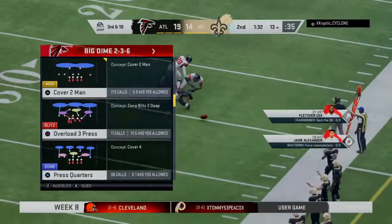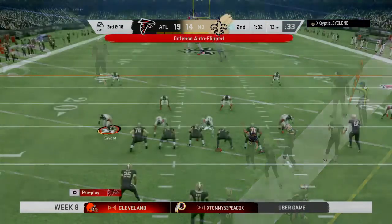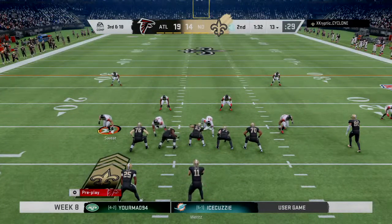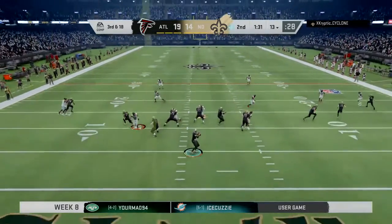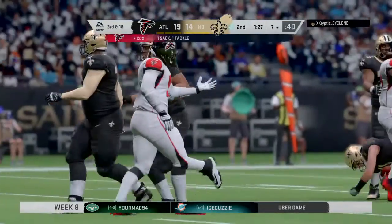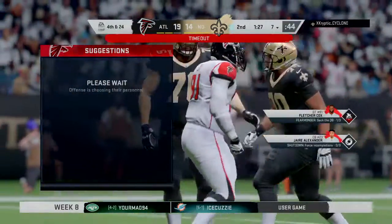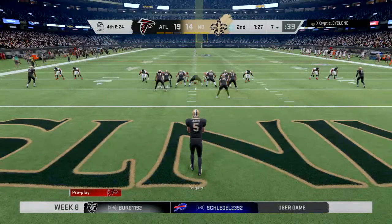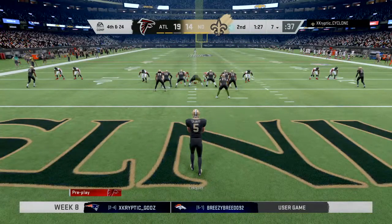A second down pass play there, but it's incomplete. An incomplete pass on that last play, and that means they'll need to come up with something here on third down. From the gun, it's Wentz. And he's taken down, back at his own 7. Now the Falcons are going to use one of their timeouts as they head to the sideline and talk over what to do next.